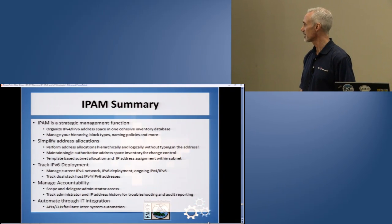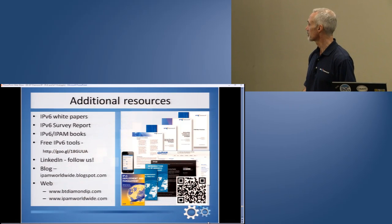And then lastly, the APIs and CLIs with respect to integration, either with other IT systems or in a cloud type deployment environment as well. So just some of the criteria to consider.